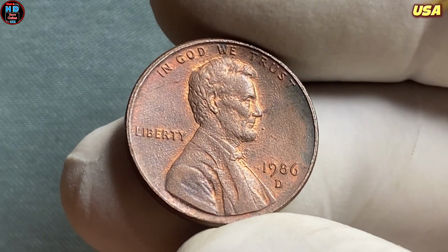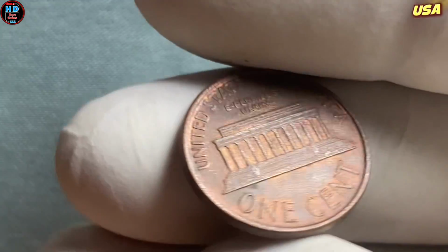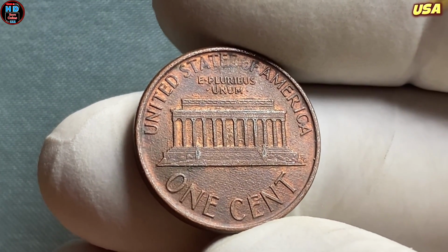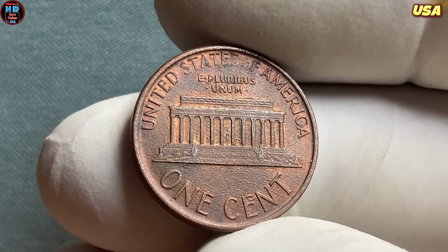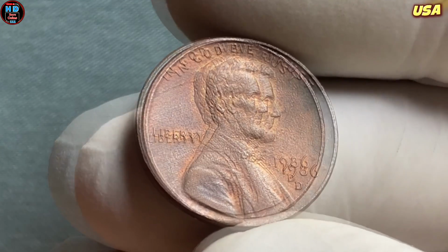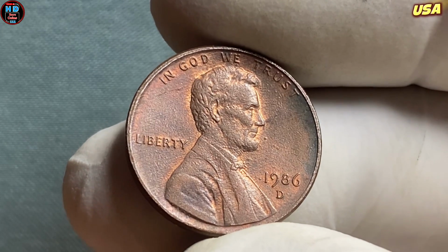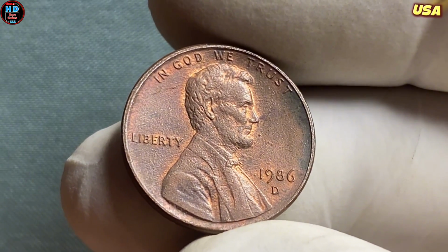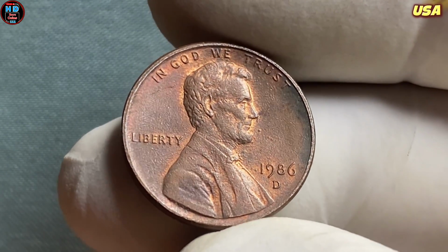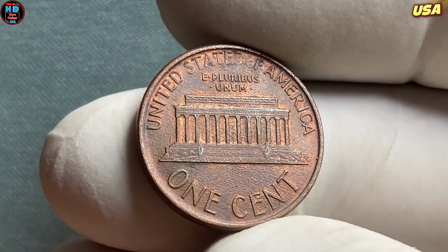Sometimes, collectors even find transitional varieties, coins struck with features from one year accidentally carried over to another. These are incredibly rare and can bring astonishing prices when authenticated. Imagine the thrill of discovering a 1986 penny with a doubled die or an off-center strike in your pocket change. That moment of realization, that you might be holding a small piece of history worth a fortune, is what keeps collectors searching. The coin's copper-plated surface gives it a warm glow, but beneath that shine lies a deeper connection to the legacy of Lincoln and American resilience.